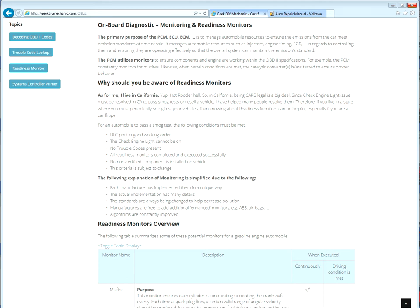Let's discuss readiness monitors now. For the PCM to ensure these components, which I just discussed, are working as they should, the PCM utilizes readiness monitors. The following monitor explanations are simplified for the following reasons. Each manufacturer has implemented them in a unique way. The actual implementation has many details. The standards are always being changed to help decrease pollution. Manufacturers are free to add additional enhanced monitors, for example, ABS, airbags, and so forth. Lastly, algorithms are constantly improved.